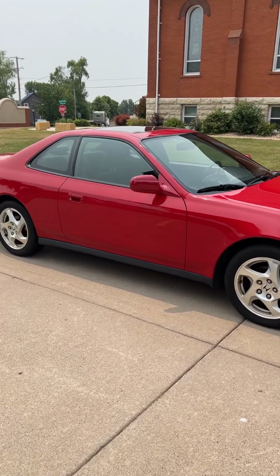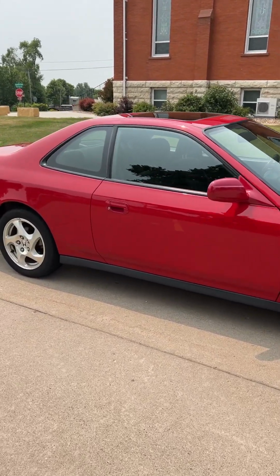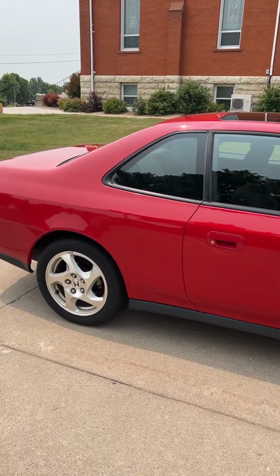Beautiful car, great gas mileage, cheap insurance, reliability.